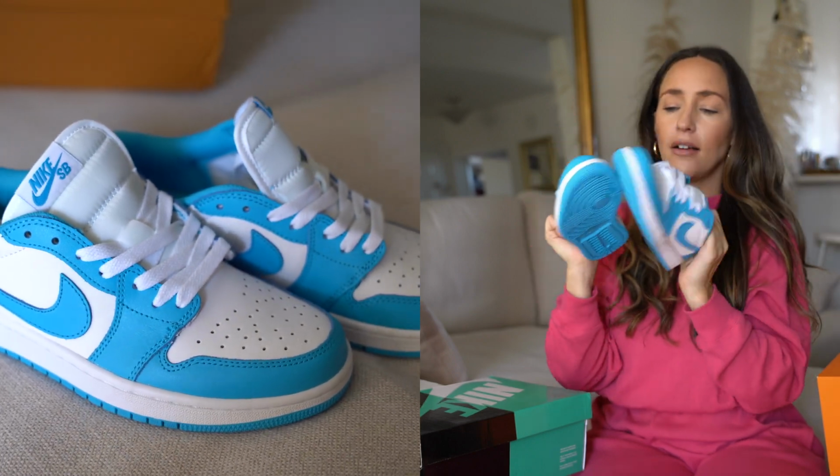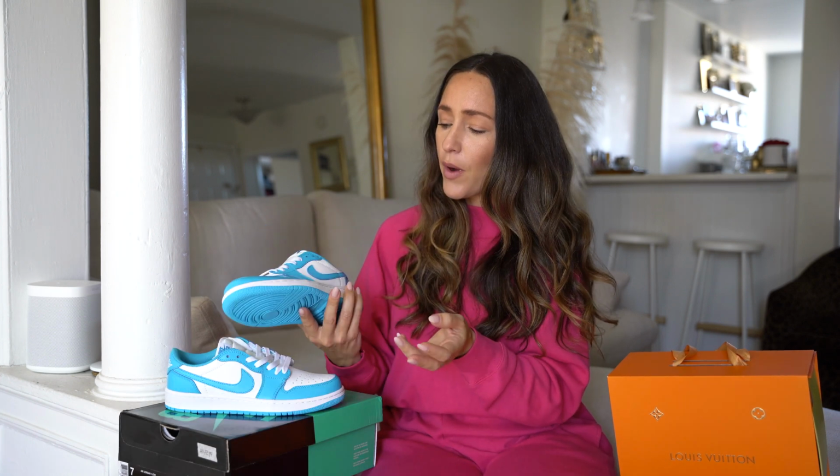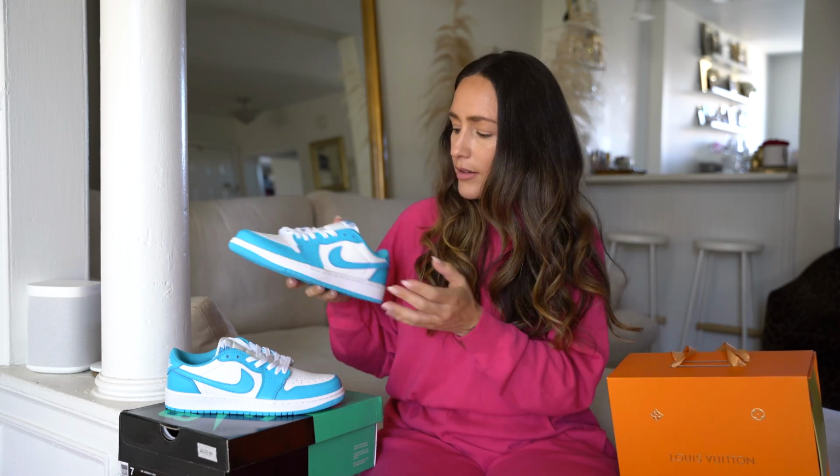I am so happy about this. Everything is such high quality. Everything is made really well. And from your eye, how can you tell that these are a dupe? You can't. It's like the real thing.